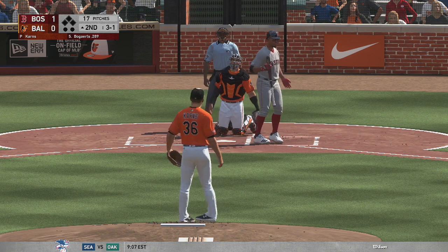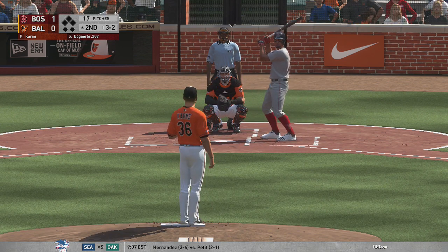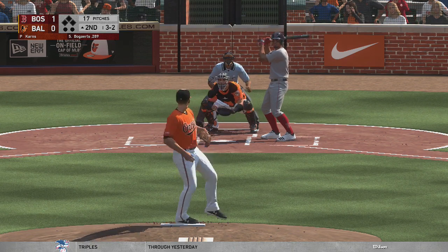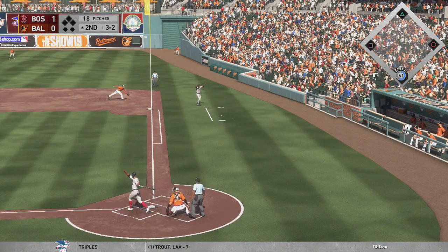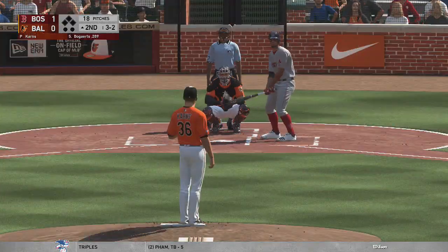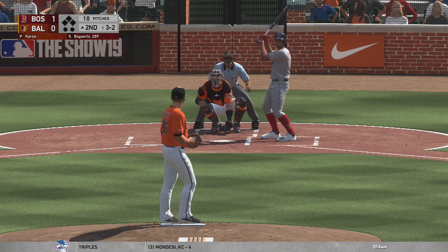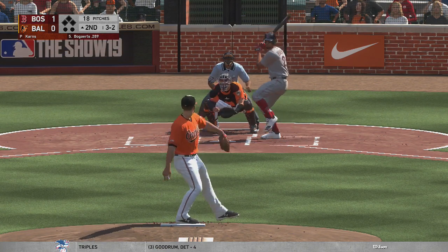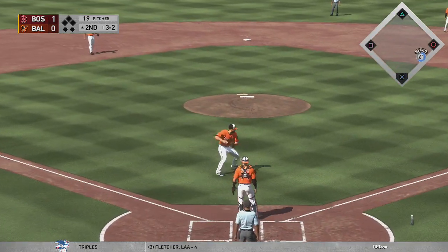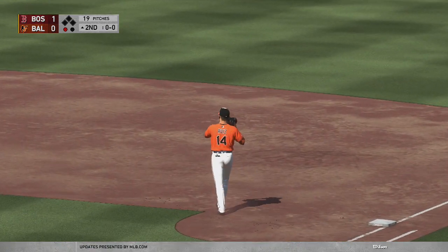Lifted down the line in left. And that will end up a foul ball. Now the 3-2 pitch. And another foul ball. The next 3-2. Hit weakly back to the mound. Throw to first to be in time, and there's 1 gone here to start the second.